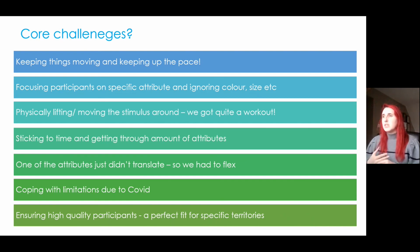There are so many core challenges with this. You've really got to keep things moving and keep up the pace. Get biscuits in the room, make it interactive. Really make sure consumers, participants focus on very specific attributes. And this can be quite hard for them to do. So very much debrand the stimulus where you possibly can. It's hard for consumers to separate colour from material, for example, but you need to make sure they can do that. So sometimes that's briefing them, but where possible, try and do that with a stimulus in advance.